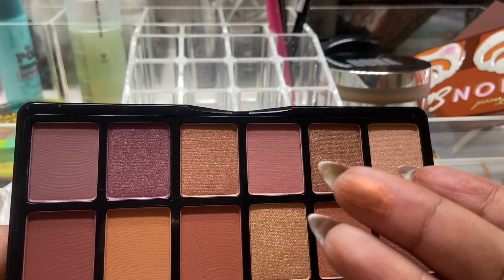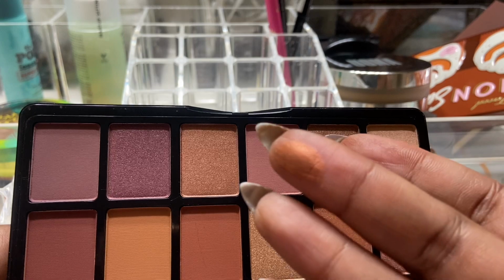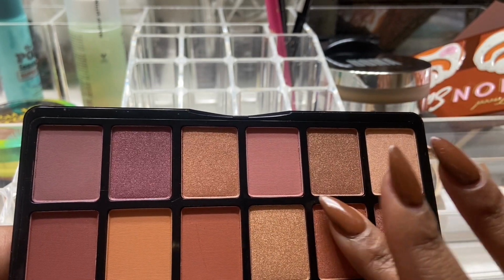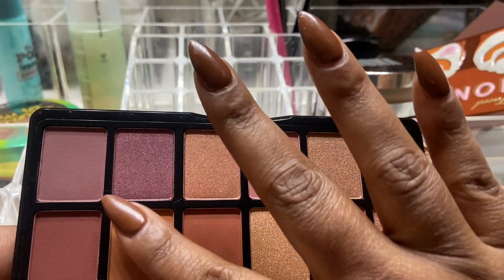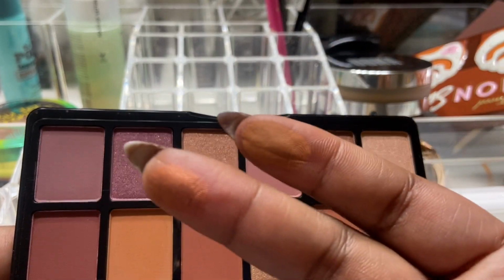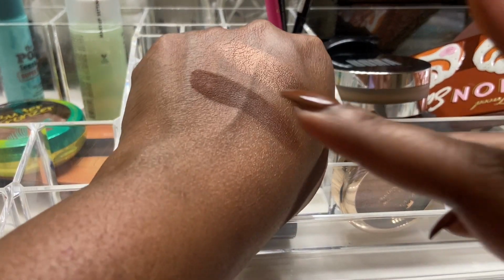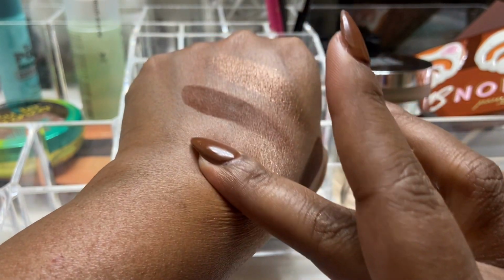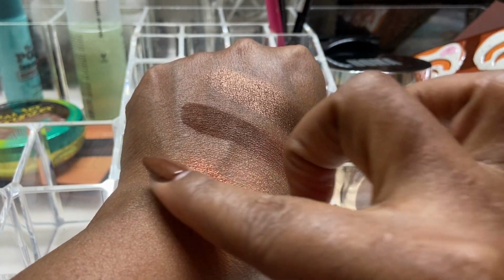Oh, they are so buttery. To be a drugstore, you would be so impressed if you can just feel what I'm feeling, but that's what it looks like. And then we're going to swatch just this lighter brown one. Let's see how it swatches on the hand. Come on, LA Girl. Don't fail me now. You doing all right.